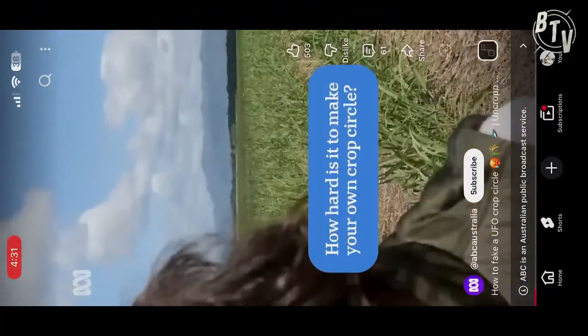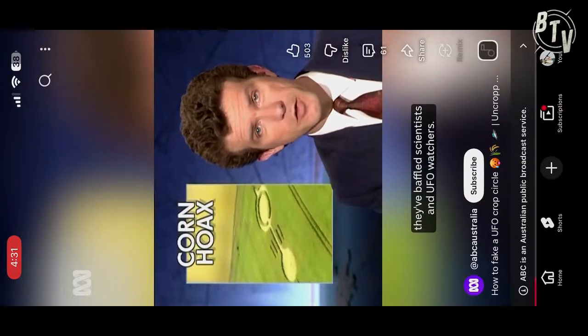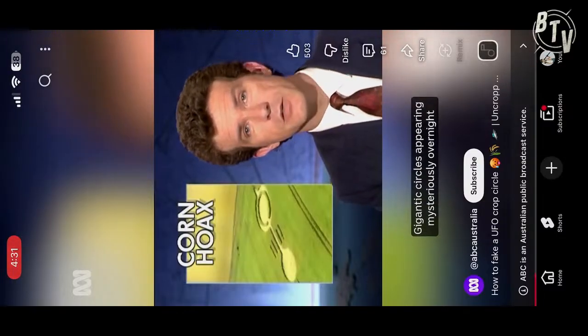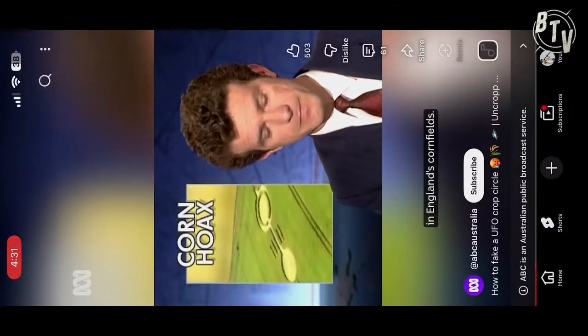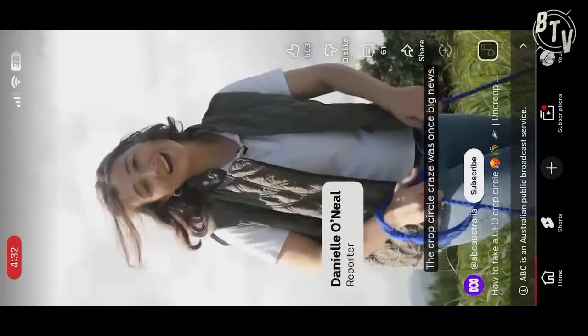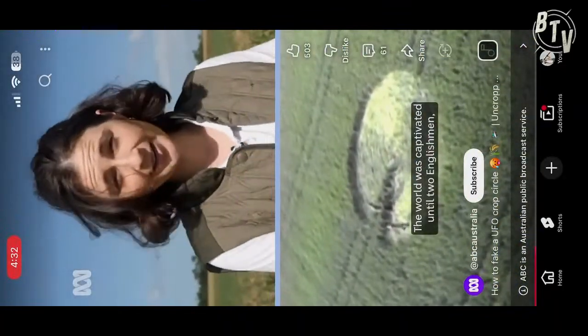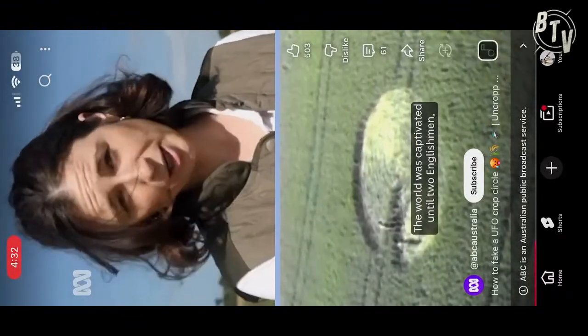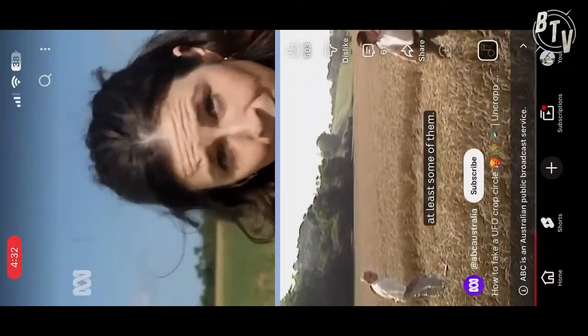Hey, works. For more than a decade, they've baffled scientists and UFO watchers. Gigantic circles appearing mysteriously overnight in England's cornfields. The crop circle craze was once big news. That doesn't count how groomed the crops are in spiral fashion. Yeah, Doug Bauer and David Chorley admitted they were behind at least some of them.